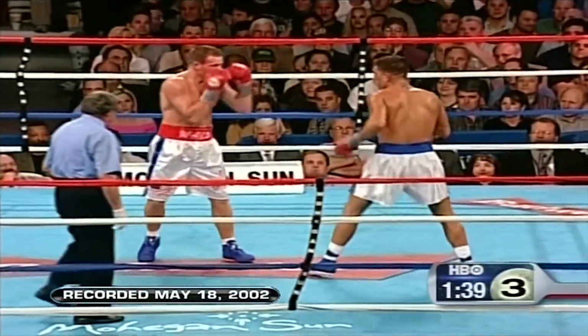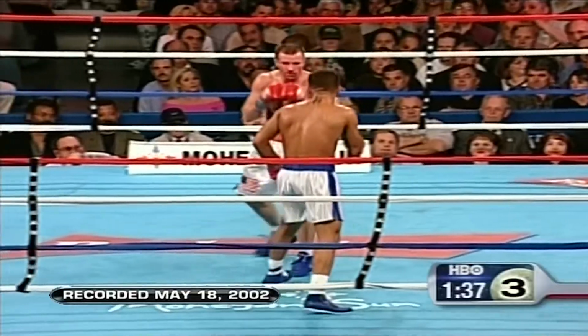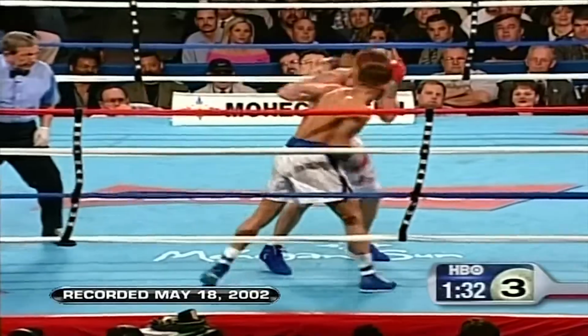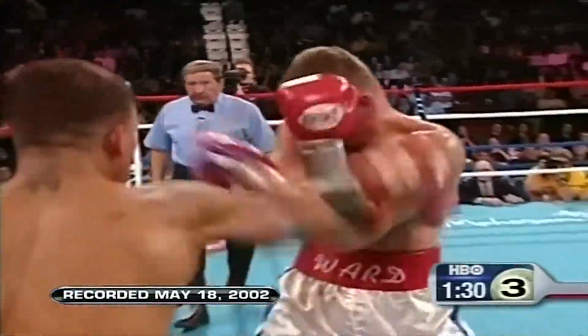Gatti turning away from Ward at the ropes and back to the center of the ring. Well, he's not going to be able to deal with Gatti's speed anyway, so he's just going to stay closer, and that's the only chance he's got.